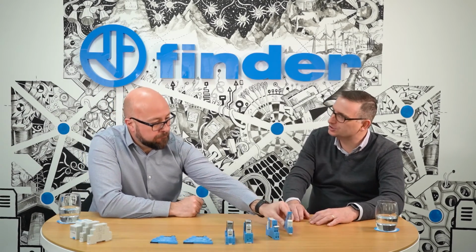Just saves a lot of time for purchasing when they're doing order inputting. Definitely. If you're ordering it online or if you put it onto an ERP system, it's just saving time and effort, and you're getting exactly what you need as one part. And literally you take it out of the bag and just clip it on. Yeah, because it arrives assembled, so you just put it straight in. Easy.